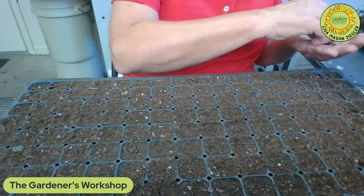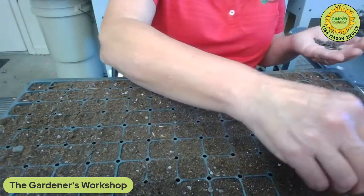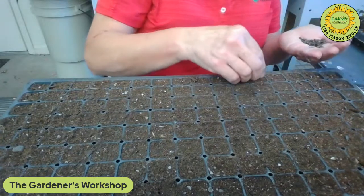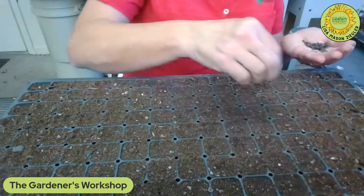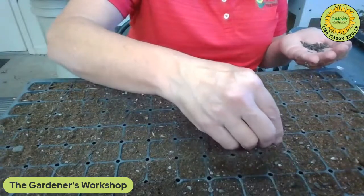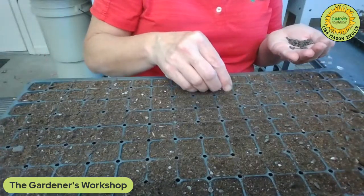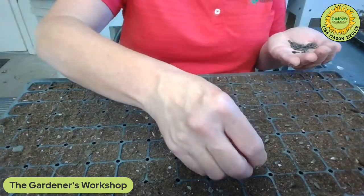So the trays, after they get through this step, I take them into the grow room. I put them on the grow room floor because I have a drain. You could simply just take them outside. Water them really well. Be sure that the cells are all the way wet, all the way through. And then I pop them up onto a seedling heat mat. When the soil all gets warm evenly, not only does that help the seeds to sprout quicker, it also builds a really strong root system.